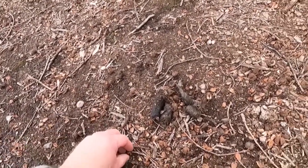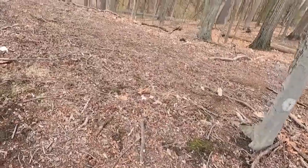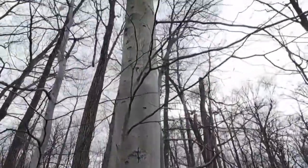Some beech nuts. I'm surprised nothing's eating these. There's beech nuts all over the ground in here. There's my favorite tree, beech nut. I don't understand why the deer aren't eating them.